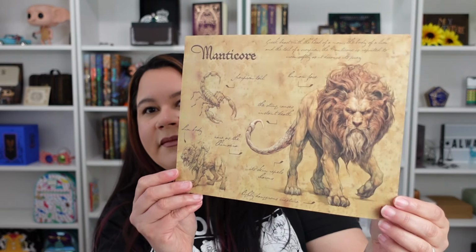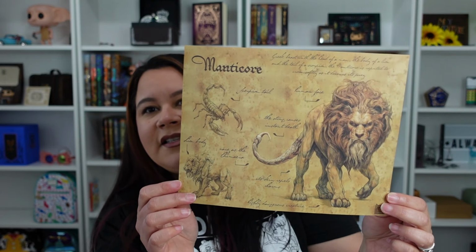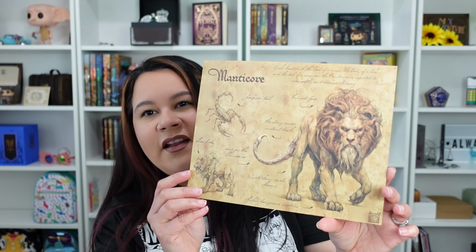I think it's because it looks kind of human-like, and it says this is a manticore, Greek beast with the head of a man, the body of a lion, and the tail of a scorpion. Oh, this is awesome. I love this one. This is so unique. I love it. I'm going to show this to my son. I think he would really like this. He's into all these kinds of things, like manticores and stuff like that. So I think he'll like to see this one. But wow, they did such a good job on this illustration. It is actually terrifying. So that is everything that was in the box.